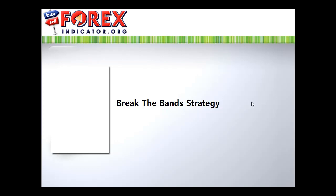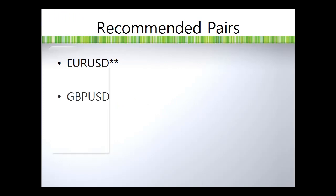The recommended pairs for this strategy are EUR/USD and GBP/USD, but I myself prefer EUR/USD because it's more consistent using this strategy, and I find it has a higher winning percentage. Therefore, for those of you who are new to trading, I would suggest that you stick to EUR/USD first and make sure you make money, and then expand to GBP/USD so that you have more trading opportunities. Next, let's go through the indicator required.